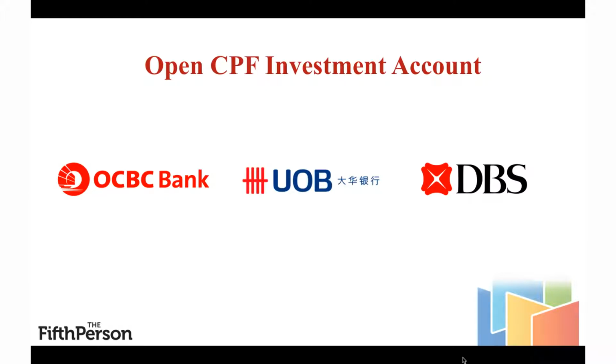One thing you need to take note of is that you don't need a bank account with any of these banks to open a CPF investment account. For instance, personally, I opened mine in UOB, but I do not have a UOB bank account. I still can use a CPF investment account with UOB. So don't worry about that. It's very, very simple to open this account. You just need to approach the counter and say, okay, I want to open a CPF investment account. They will tell you the procedure and the form you must fill up.